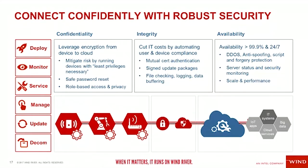Other security basics include things like password resets and role-based access, all to prevent some unauthorized activity. Next is integrity. For us, integrity involves mutual authentication and signed update packages. Mutual authentication means that both the server and the device exchange certificates to make sure that the server is the right server and the device is the right device. Customers also get automated file checking, logging, and data buffering, so your standard stuff there.